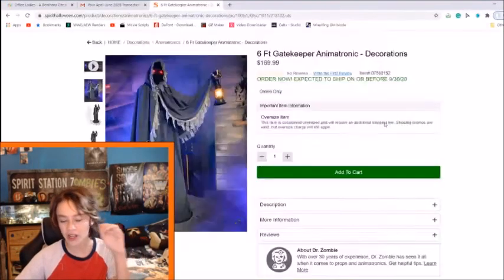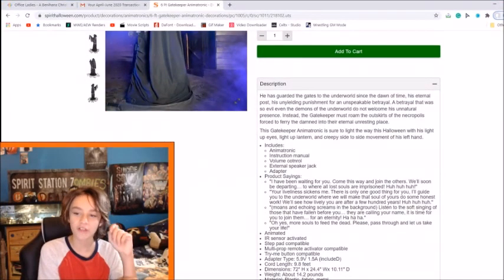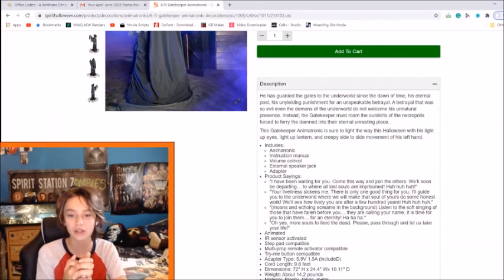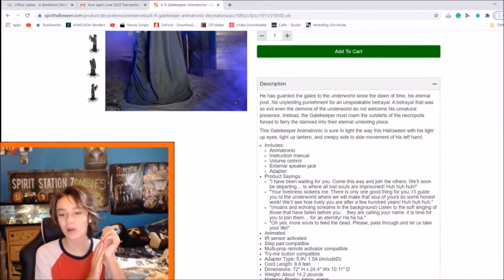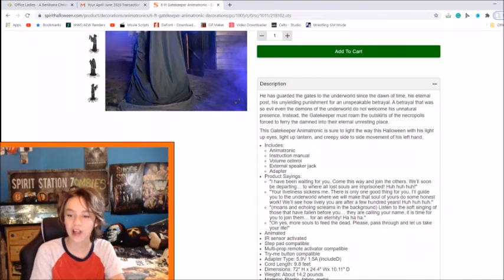Such a good animatronic. The description says, he has guarded the gates of the underworld since the dawn of time. His eternal pose is his unyielding punishment for unspeakable betrayal. A betrayal that was so evil, even the demons of the underworld do not welcome his unnatural presence. Instead, the Gatekeeper must roam the outskirts of Necropolis, forced to ferry souls into their eternal unresting place. This Gatekeeper animatronic is sure to light the way this Halloween with his light-up eyes, light-up lantern, and creepy side-to-side movement of his left hand.